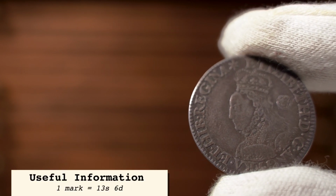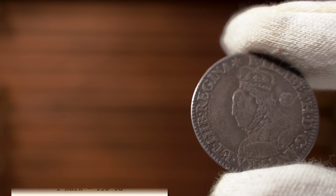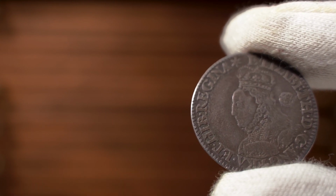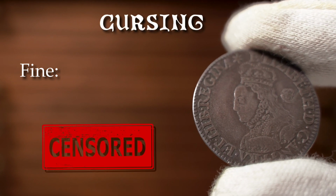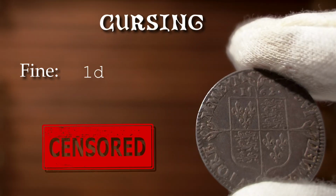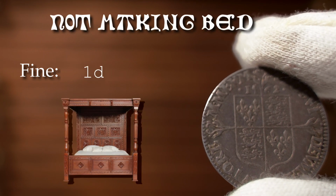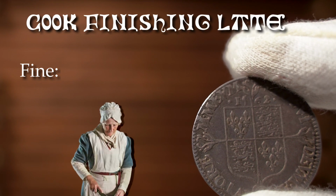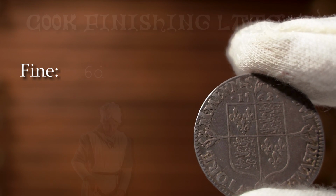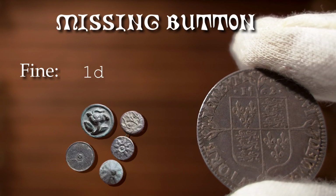Secondly, we have the fines paid by servants for doing things they've done wrong or forgotten to do, some of which seem crazy in today's day and age. Firstly, if a servant missed a prayer, they were fined 2 pence. If they were found cursing or swearing, it would cost them 1 pence per oath or swear word. Not making one's bed would have seen them fined 1 penny. A cook finishing dinner late would have seen them fined 6 pence. And if they were found missing a button on their livery, they were charged 1 pence per button.